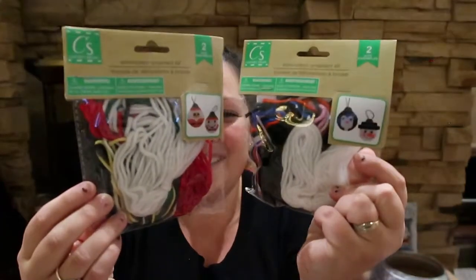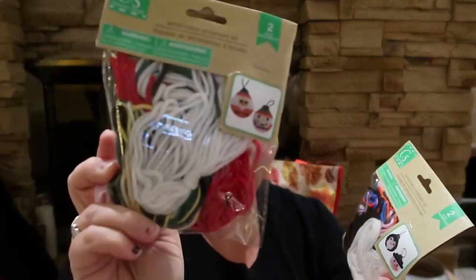So in keeping with the whole kind of yarn theme, I found these little kits and I am so excited. Each one makes 2 little ornaments. So this is Santa and a snowman. And this is a penguin and a different snowman. And my son loves this. I've bought him a bunch of these kits before and embroidery kits, and he doesn't enjoy using an actual embroidery like a canvas or cloth.